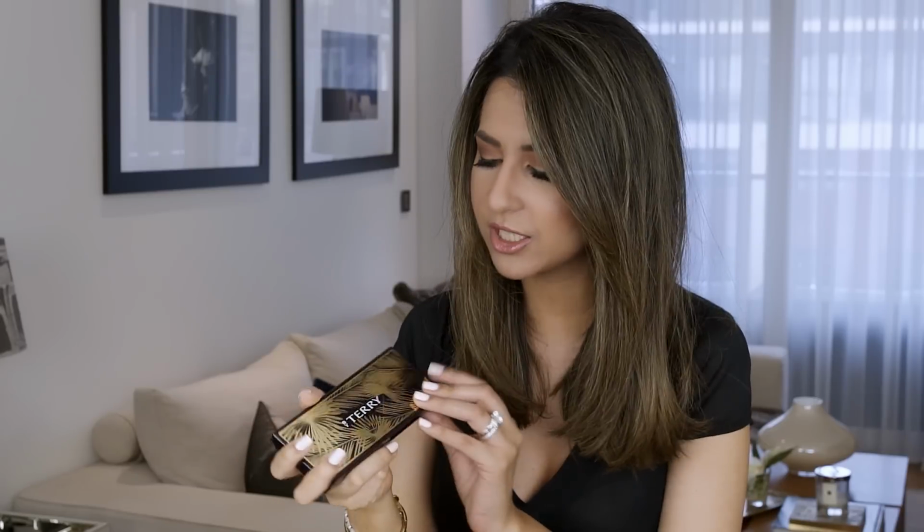The powders, like everything by Terry, are really finely milled. They sit really well, they blend beautifully, they're very buttery, they don't have any fallout actually because they're not even meant to be eyeshadows, and the packaging is gorgeous.